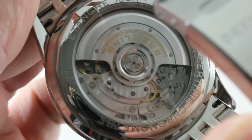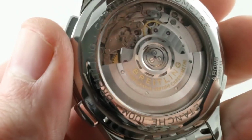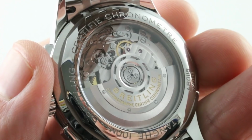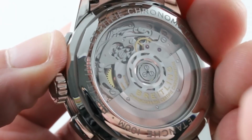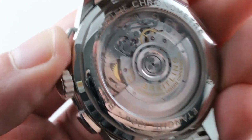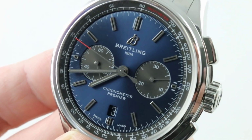Let's see how close we can get. You will note nicely finished combination of Geneva stripes as well as polished levers and horns, as well as column wheel. It has all the modern standards. Automatic winding, 70-hour power reserve, 28.8 beat rate, hacking seconds, quick set date, COSC certified Swiss chronometer, and you can see we're going to activate the levers and horns of the column wheel system so you can watch the chronograph engaging and disengaging and appreciate that for which you've paid. 47 joules, COSC certified, and 100 meters water resistant in spite of the display case back.